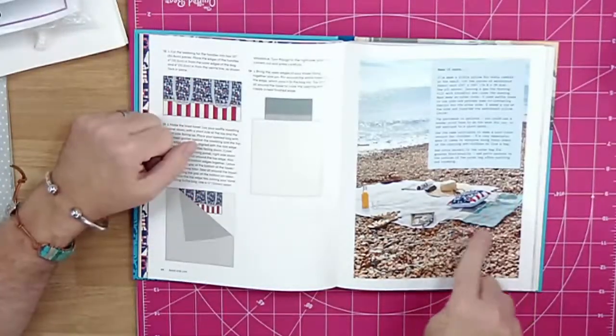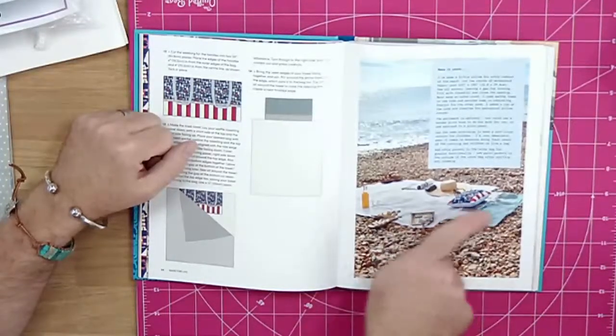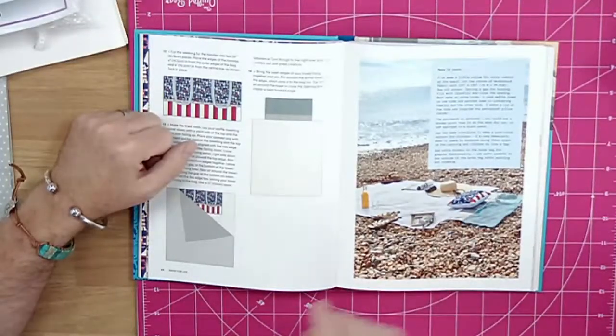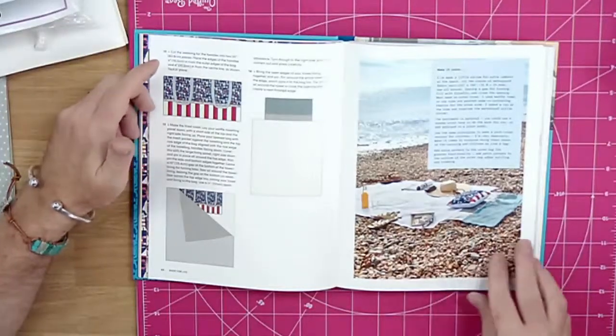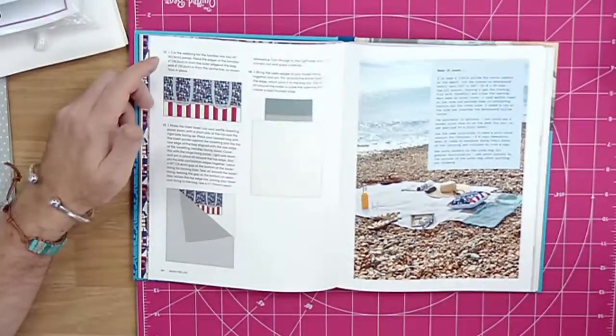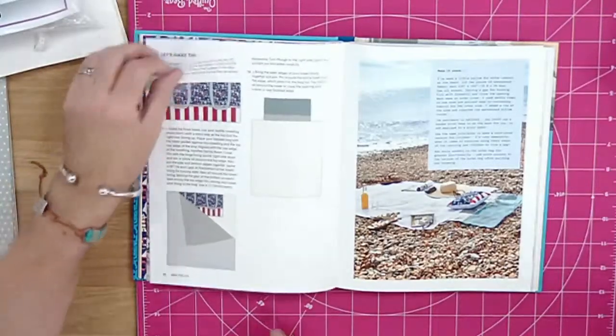And then there's a big mesh pocket on the inside of the bag, which is handy as well, with about four different compartments. There's even a pattern for the little cushion that you can take, so that you can relax on the beach. You've thought of everything. You've absolutely thought of everything.